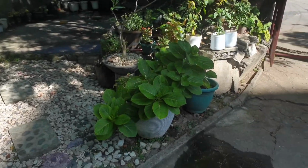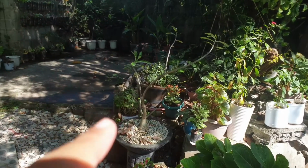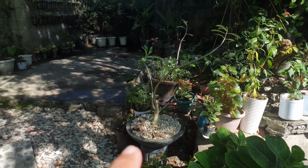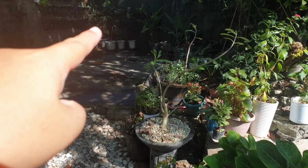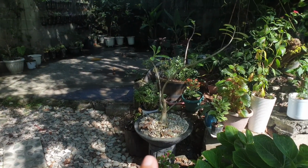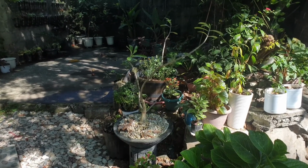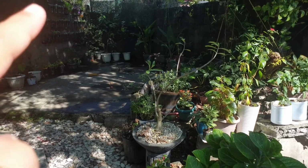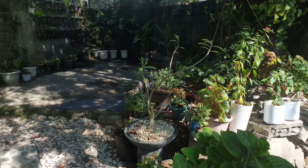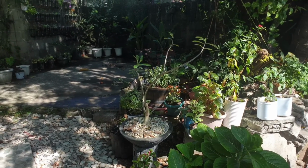And then I've also made some changes in the garden. So this one, I think this is called a desert rose. This used to be in that area, so now I transferred it here because it hasn't flowered, and it's mostly because there's no sun in that area. It's mostly shaded, so I'm transferring it here to get morning sun and hopefully we get blooms.